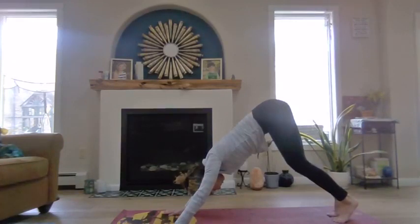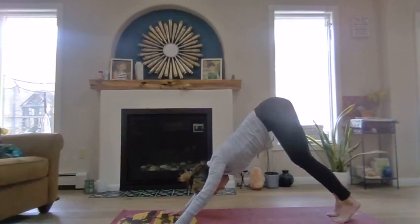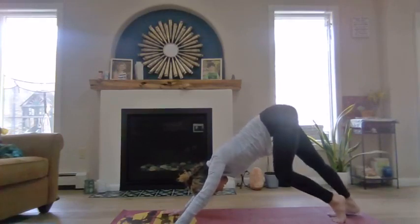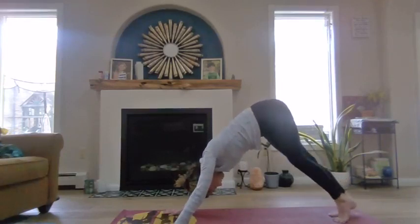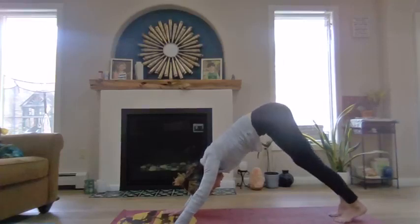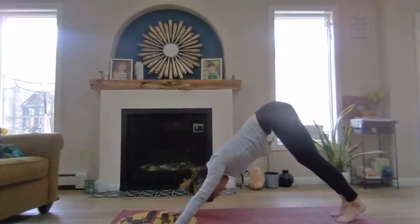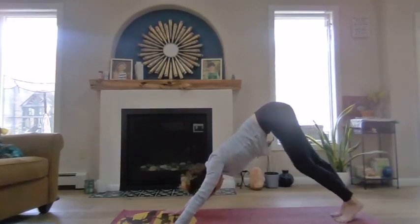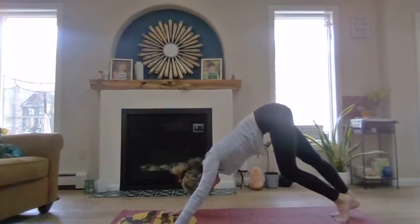Gazing back towards your heels, towards your feet. Soft, steady gaze. Noticing your breath here. So hips lift up and back, maybe pedaling your feet, making whatever movements feel good. Maybe moving your hips a little bit side to side. And then we'll slowly walk towards the front of your mat, towards your hands.